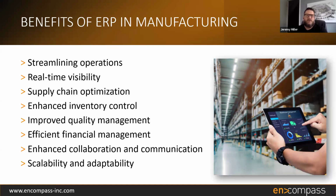Let's talk a little bit about what some of the benefits are of an ERP system in a manufacturing environment. The reality is, most manufacturing companies, as they're growing, are full of innovative people, and innovative people adapt to business as it changes, as new challenges come, as new customers come on, and new product lines come on. You're building your business with people who are used to adapting and are good at bringing about business changes.